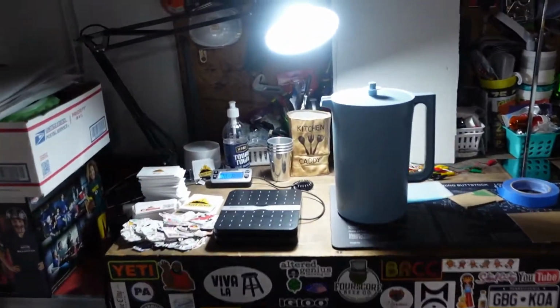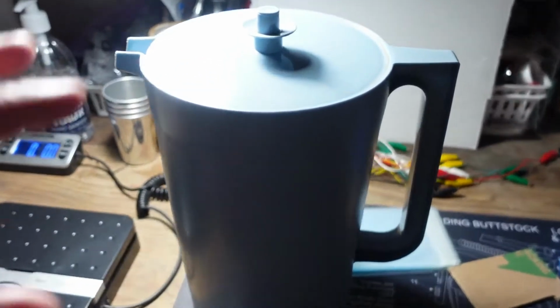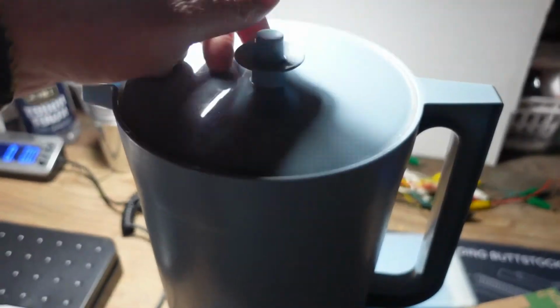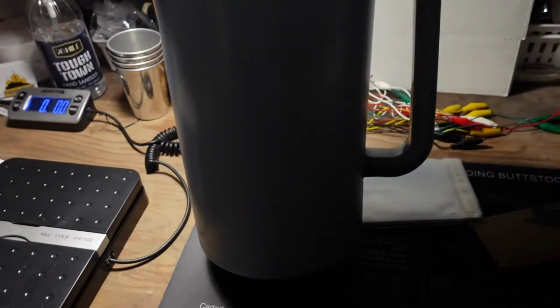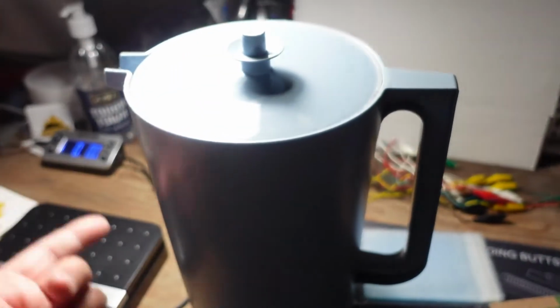Next up is this blue vintage Tupperware pitcher, $12.24. This is one of those cool ones that has the push top on and seals. Really, really nice pitcher. I'm trying to show you guys a good angle. Yeah, there you go. It's that vintage blue Tupperware, $12.24 plus shipping.